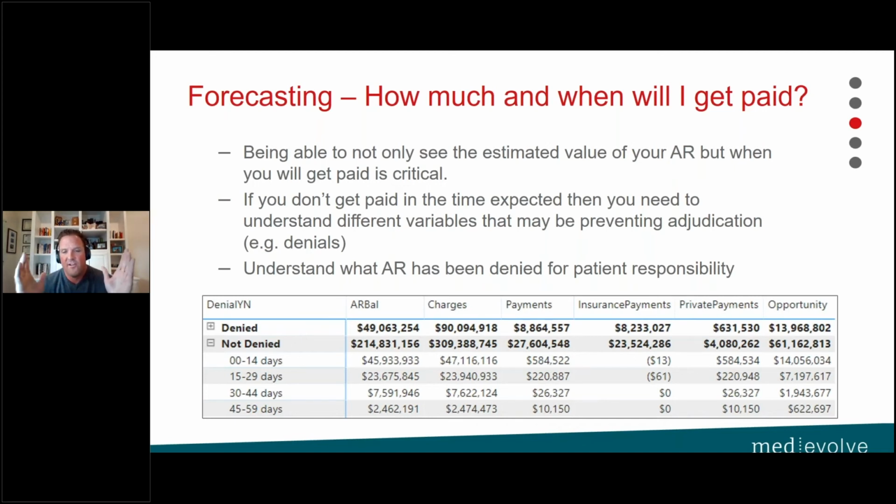During the COVID era, it was like, what am I going to get in the next 14 days? And then how much is going to be 30 to 44? Maybe it's a lot of workers' comp out there. How much is greater than 45 to 60? And being able to see that. Also understanding how much of your AR value has already been denied for patient responsibility. Also understanding your AR value that has a denial on it, that you're now having to go fight for.